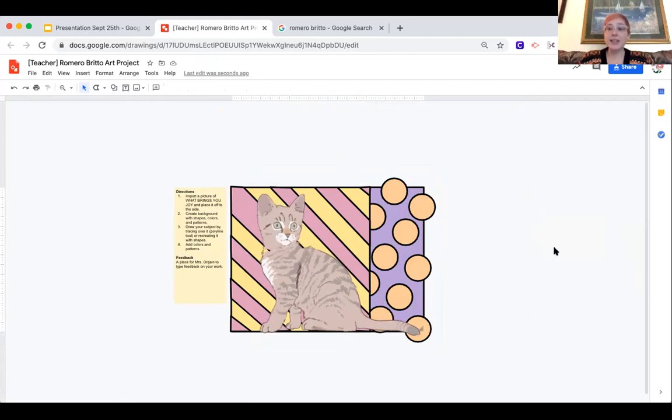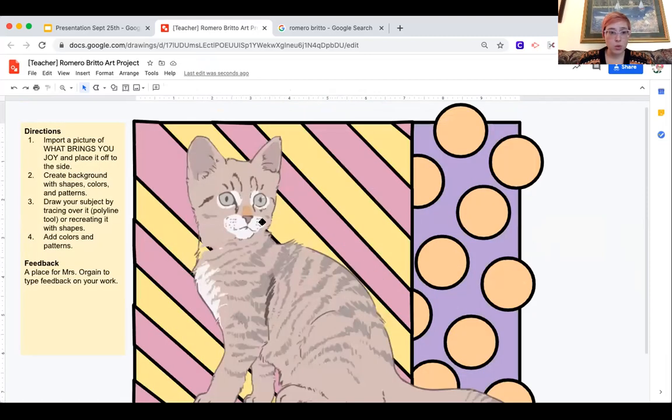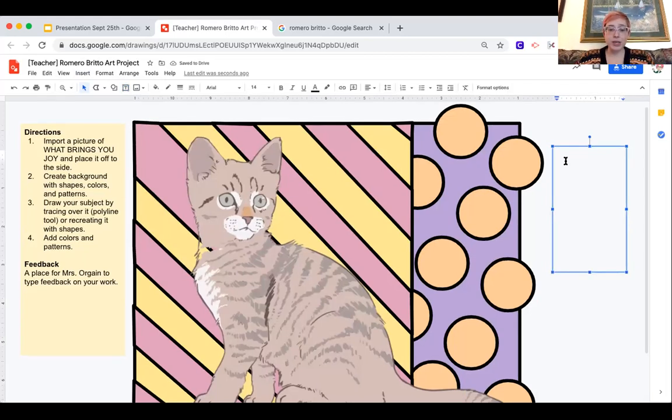So that is what we are doing for day one. We will be working on drawing our subject next week and adding colors and patterns, but this is our work for this week. So just a reminder of everything that we've done today. Let's put in a little text box and we'll go over it. Here's what we did today.